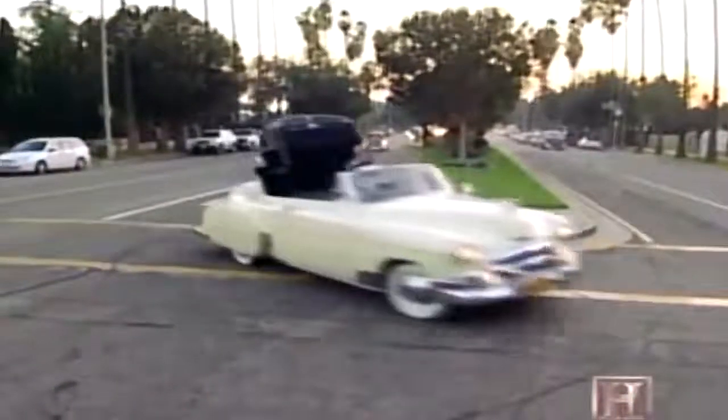Lowriders made big and slow the way to go. But a new generation has given custom cars the strangest spin of all.